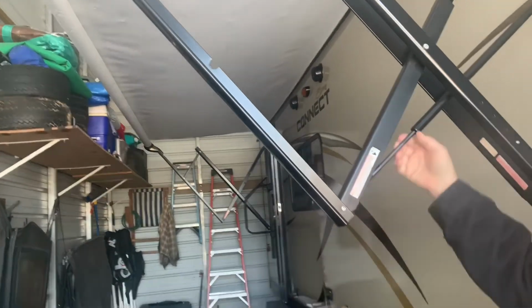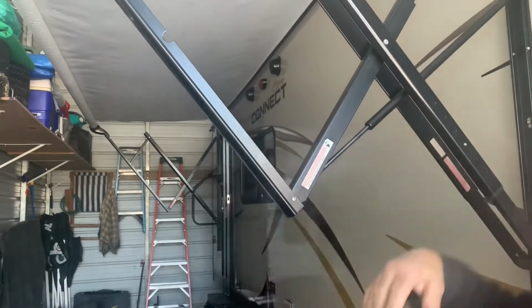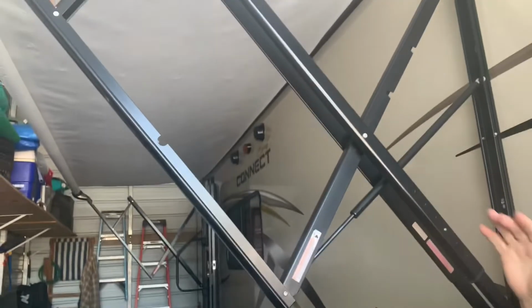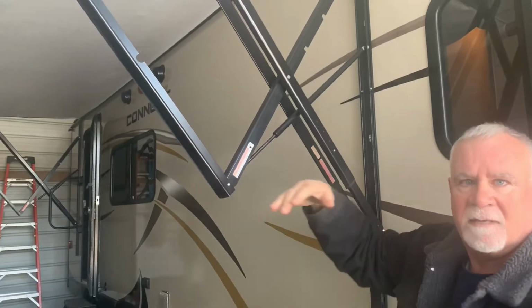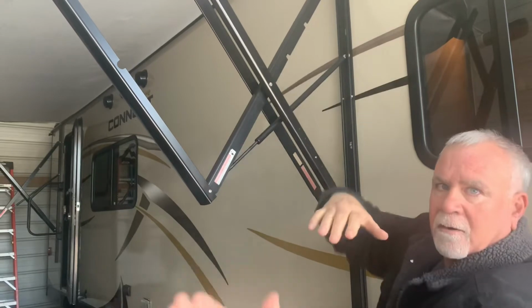Okay. That's what this shock is for. And the shock, when it's all the way out, it won't do it when it's partially out, but when it's all the way back, it will tip up. And sometimes the wind will take it that way too. That's another thing they put these in for. It's to have a little bit of give to it. So if the wind catches it, it'll go like that.